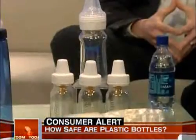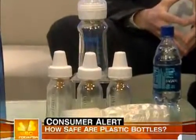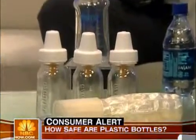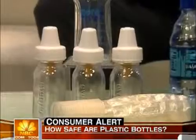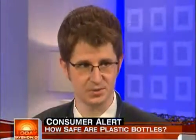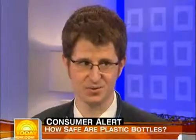We're talking here about things like baby bottles and sippy cups. What do parents need to know about the plastics used to make those? The good news is that there are very safe alternatives to plastic bottles. You can look on the bottles, make sure you're not using ones with the number 3, 6, or 7, and glass is always a great alternative.